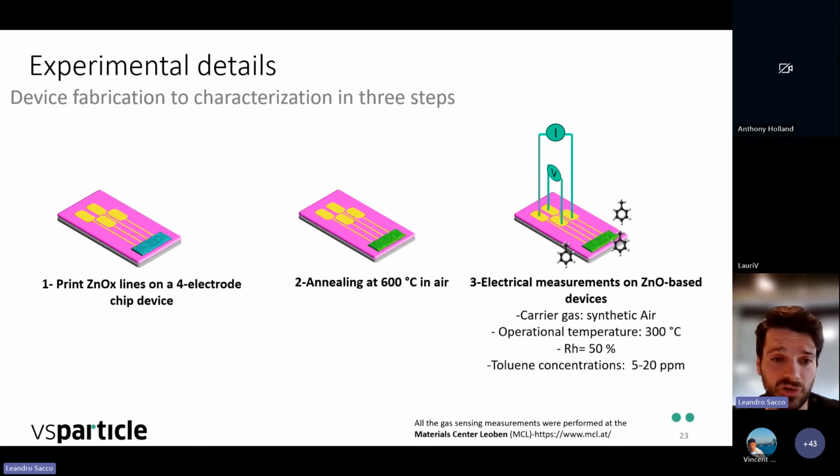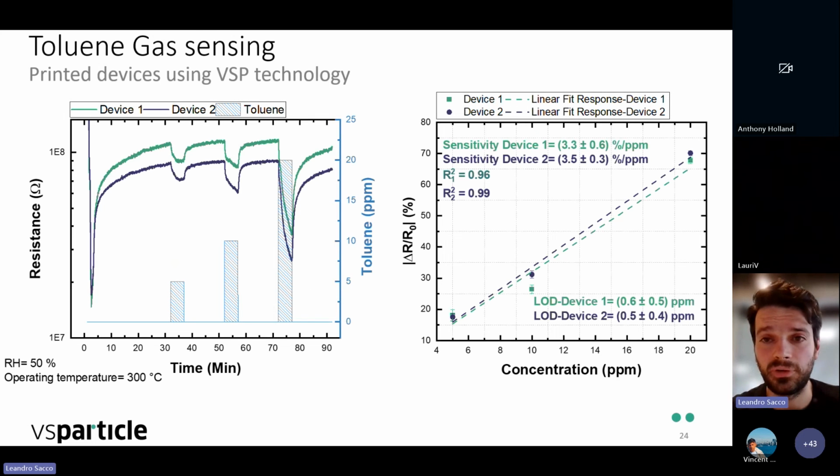And so all the gas sensing measurements were carried out at the Materials Center Leuven. So there you have the link if you want to see some specification of the gas sensing setup. So we were ready then to measure the response of our devices towards toluene gas molecules. So on the left, you can see the resistance variation of our device. During the first 30 minutes, we let the device stabilize, and then we expose up to 5 ppm of toluene. We left the flow again dry air, and then synthetic air, and then we expose up to 10 ppm of toluene, and we did the same protocol up to 20 ppm.